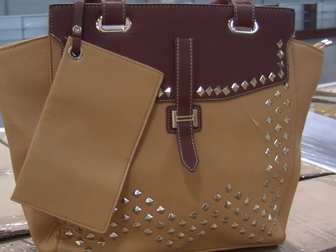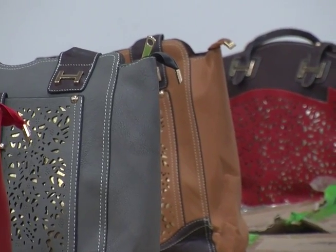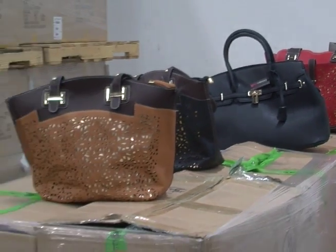Yeah, customs officials at ports in Long Beach and Los Angeles seized these shipments between June 6th and September 17th containing fake Hermes French handbags. And the shipments were brought to the Homeland Security property seizure warehouse, which happens to be right here in Riverside.